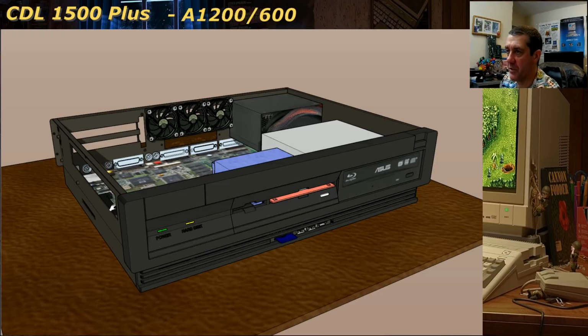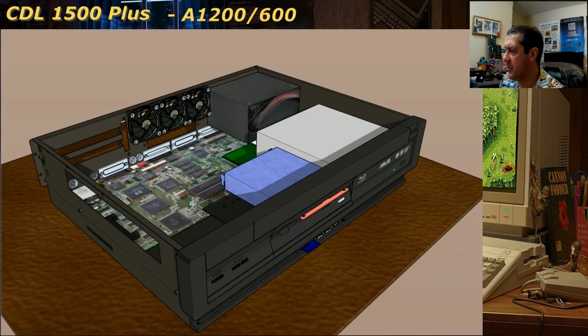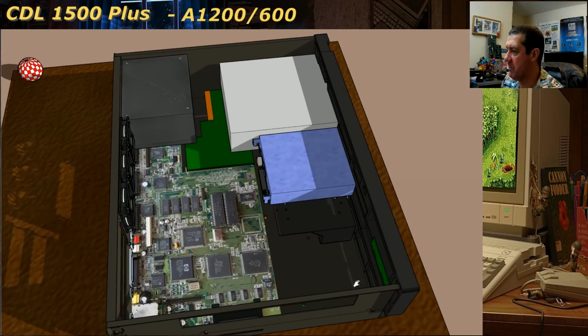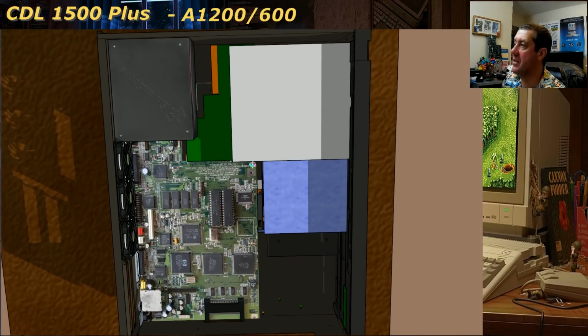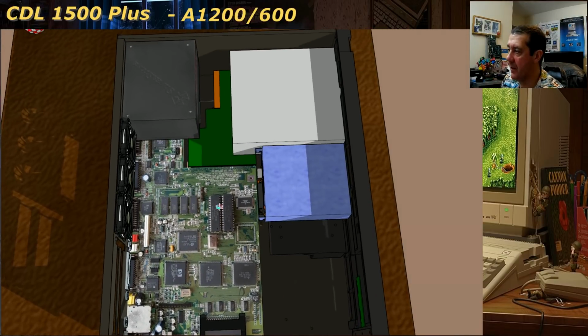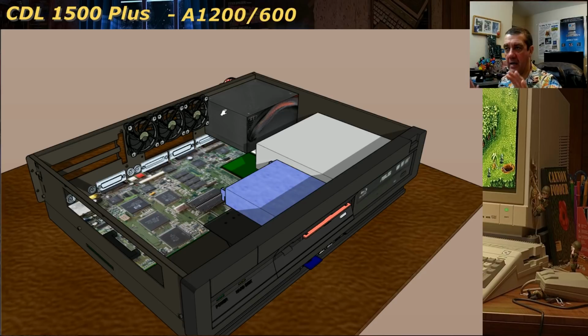Okay, let's discuss the 1200 and the 600. Both these motherboards are going to fit into the case. And as you can see in here, I've got a 1200 motherboard fit in here with an accelerator card. The spacing is fairly tight at the end, but it is designed to take the full length card, so I can't see there being any problems with putting any card in.